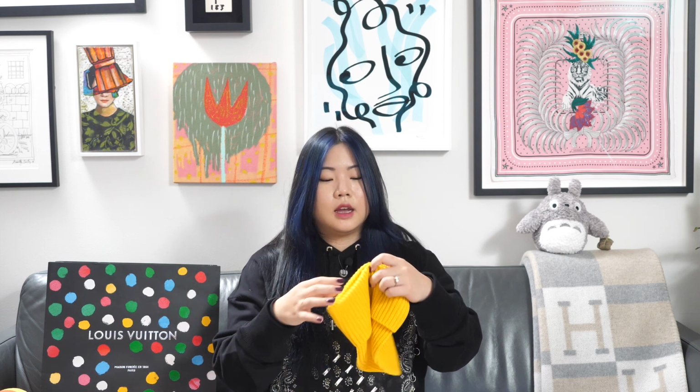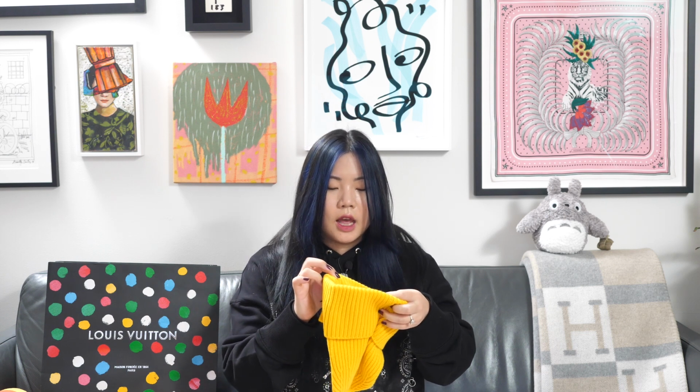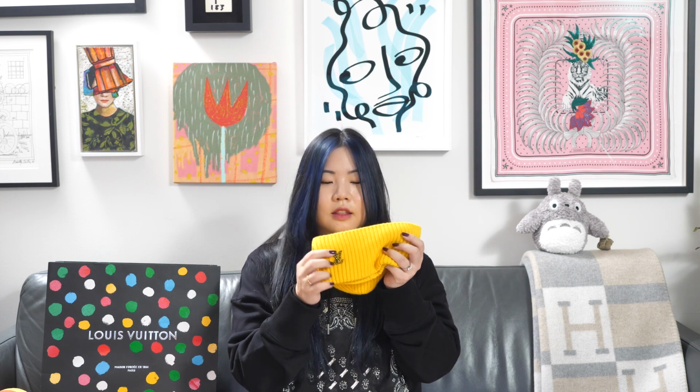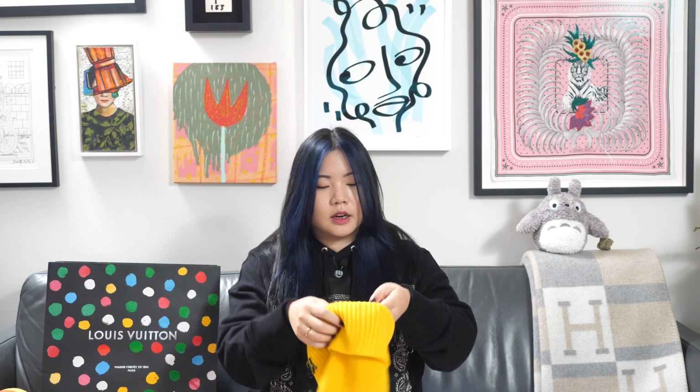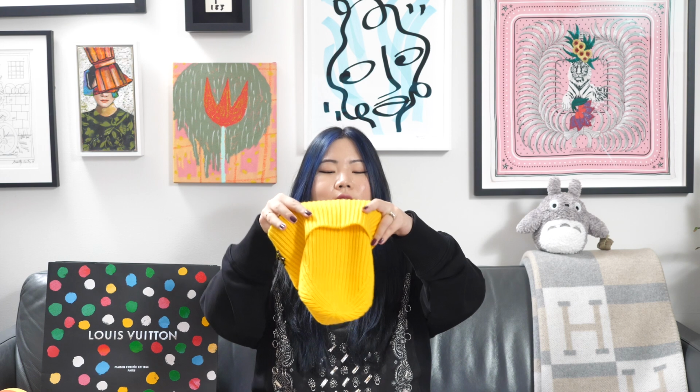It was introduced when Virgil was designing for the men's collection, and apparently this has been a really good, steady seller accessory for them. So I think that's what prompted them to want to do this whole piece as part of the Yayoi collection. But this is what makes it part of the Yayoi collection, of course, also being in that iconic yellow color. You guys know how much my partner and I wear hats and love our hats.